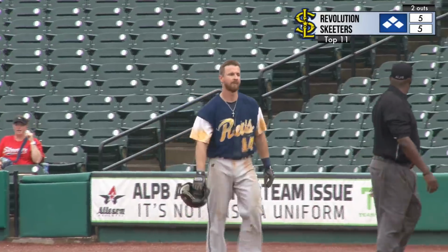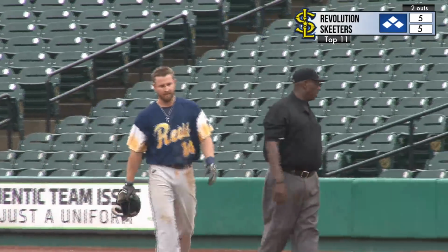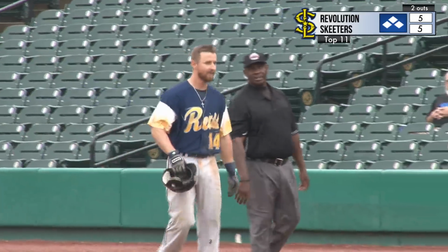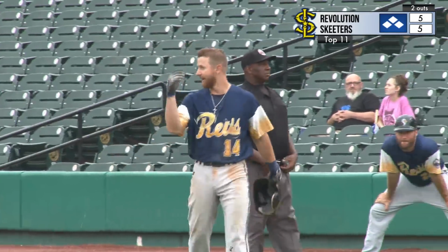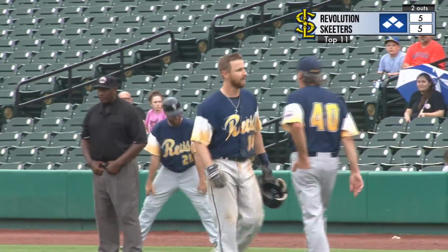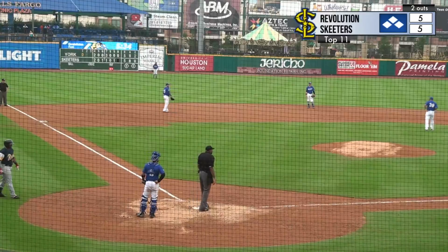And Mark Mason not happy with the call. The York manager is going to come out all the way across from the other side of the field to argue this one. I thought he got the tag in. What'd you think? Well, didn't that knock his helmet off? Wasn't that part of the process or not? I don't know if he thought he was on the base when the tag occurred.